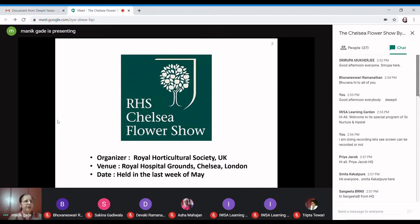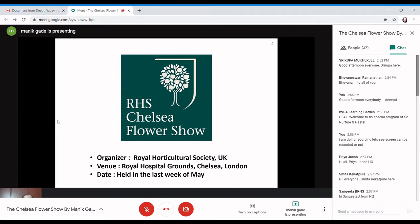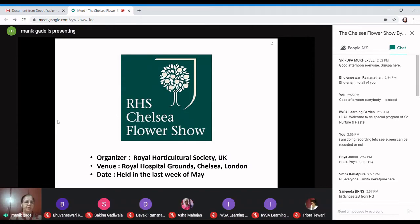Chelsea Flower Show is the most popular, most spectacular, and most awaited horticultural show in the world. It is organized by the Royal Horticultural Society of UK, and it is held on the grounds of Royal Hospital at Chelsea, which is a suburb of London. Every year, it is held during the last week of May.